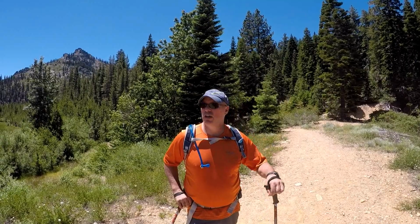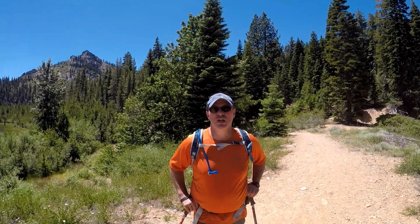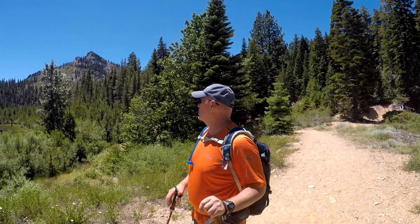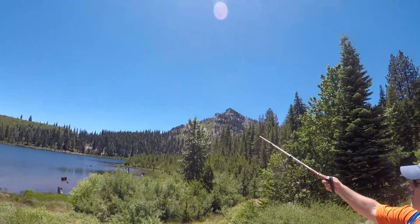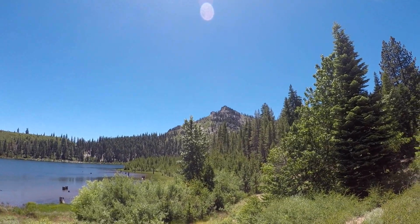And what should have been 3.5 hours is about 5 hours right now. It'll be 5.5 hours because we did a brutal class 3 scramble. It was brutal. As you can see, it's pretty steep. It doesn't fully show it. It's a little bit over there. You can't quite see, but it was steep and it's tough.